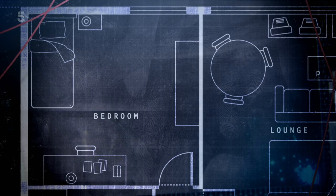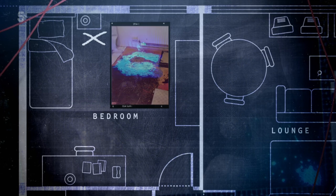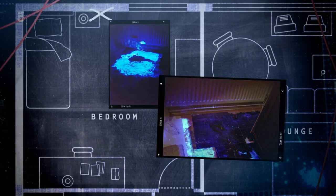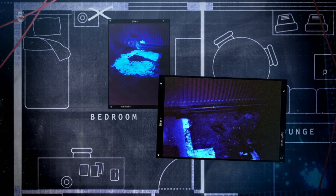Despite a thorough cleanup, the luminol reveals that there was once a vast amount of blood in both Hardy's bedroom and bathroom. And all this is evidence. The more evidence you have, the bigger that wall of evidence, those bricks you can build up, which will go towards, hopefully, a conviction.